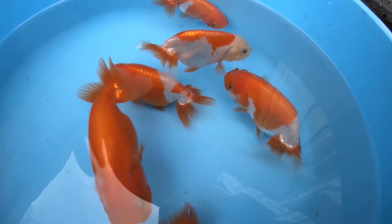Today we're going to take a look outside at the Japanese top view Ranchu, so make sure you stay tuned to find out more.